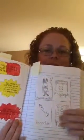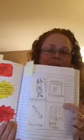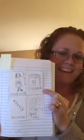And then more recently, we started working on writing, working on topics for writing. So she was brainstorming. These are so cute. Topics that she could write about when she was having free writing time. She wants to write about the encyclopedia. Don't you love that? And she's a better artist than I am.